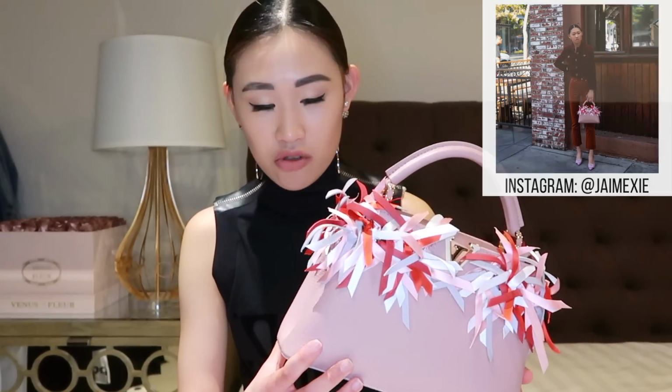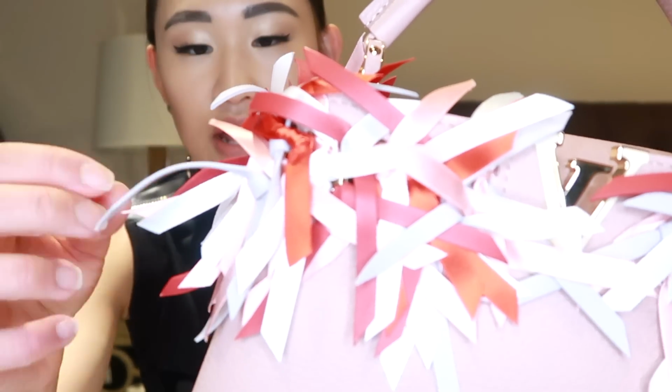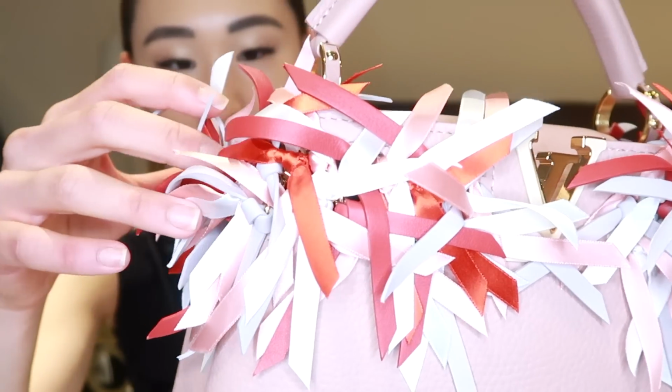I have only carried this bag once, but it's a piece that is even just pretty to look at. The ribbons on this bag are made from little pieces of leather and also ribbon itself, and they just tied all these little knots around it. I love the ribbon details on it so much that I was able to overlook that the size was bigger than I would normally carry, which is probably why I've only used it once. And it's a nice statement bag to add to any outfit.